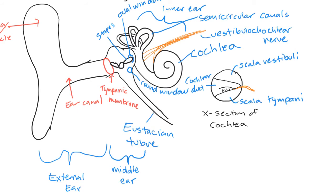What happens is that sound is funneled into your ear canal, starts the vibration of the tympanic membrane, is amplified through those middle ear ossicles, and then causes fluid within the cochlea to be displaced as this pressure wave goes to different parts of the cochlea. As it does that, it'll bulge at certain areas, like a bulge here.